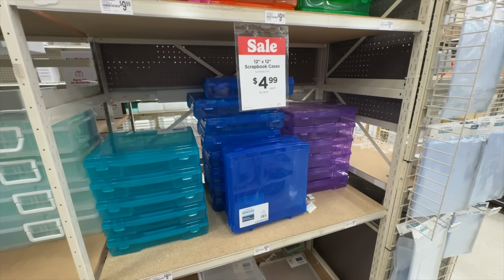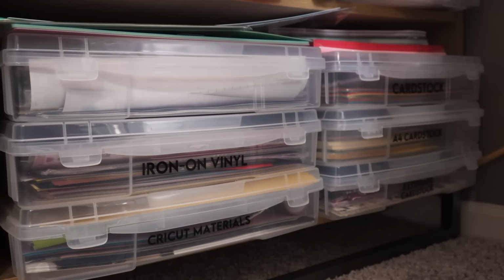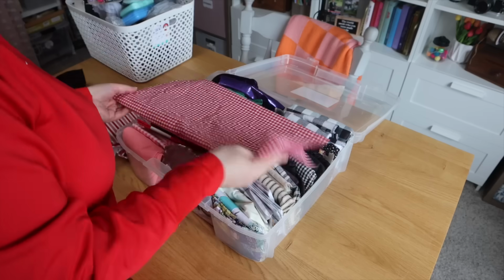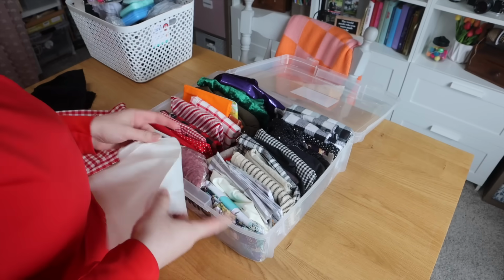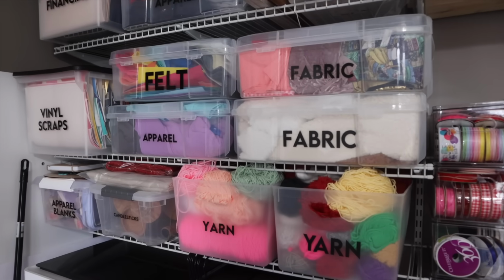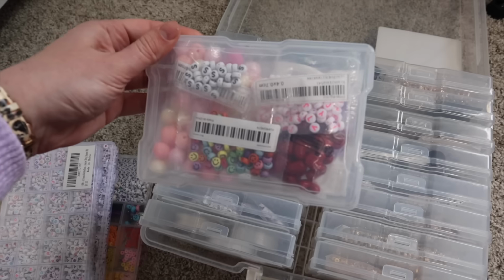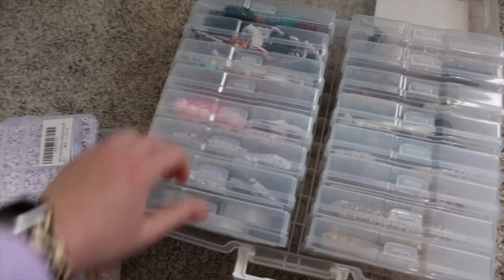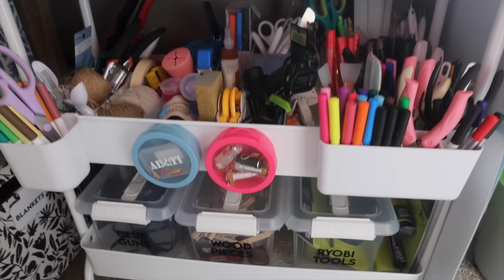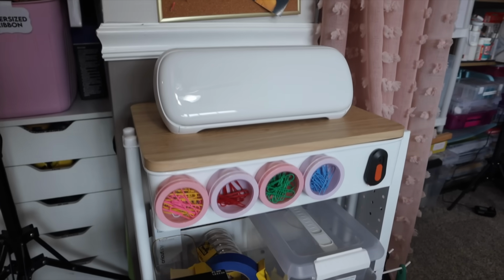I love these scrapbooking containers. They have both these shorter ones that are 12 by 12 and taller ones. The shorter ones are great for cardstock and vinyl, and these larger ones I use to organize my fabric and my apparel blanks. I love these photo holders because they come with individual containers and I like to use them to organize my bead supplies. And I also love their Hudson carts, both the large and the small. I have both of those in my craft room, all organized with supplies so I can get to them easily.